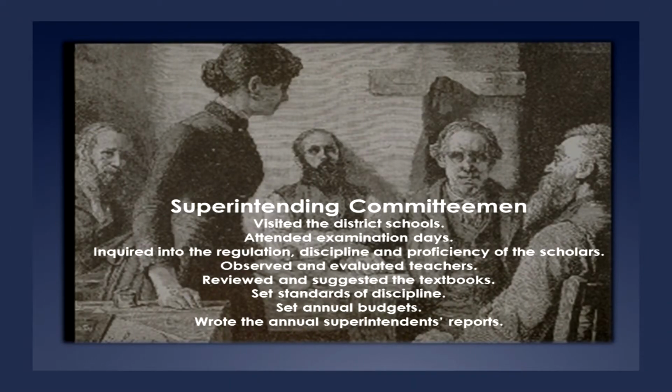They would go in there and they would question the teachers and the district school committee men. How about the discipline and the proficiency of the scholars? They would evaluate teachers. They would look at whatever textbooks they were using, and they would set standards of discipline. They actually came up with lists of rules about what you could and couldn't do in discipline. They would set the annual budgets, and they would write this annual superintendent's report. So these were very learned men who put these reports together. And this little booklet that I'm giving you all, these are exact words from those superintending reports. I have taken little excerpts from them so that you can read those later.